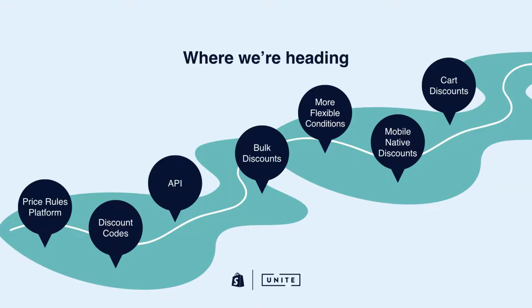This is just a beginning. To follow up with our initial launch, we'll be releasing the ability to create bulk discounts, which will enable you guys to create unique multiple codes per price rule. We will continue to add more flexible conditions to our existing discount codes. Then, we're extending our discount reports and creating a mobile native discount code creation flow. And finally, we'll be adding new ways to discount products, ways that don't require a code and that can automatically adjust your cart or your item's value.